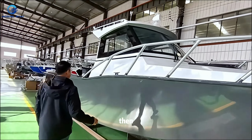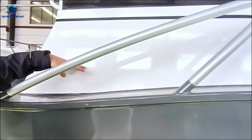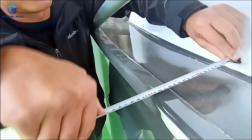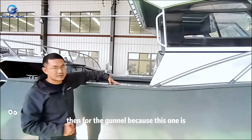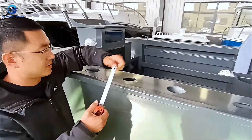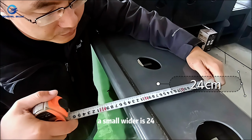A lot of people care about the walkaround of this boat. From the side, you can see the walkaround width is about 20. Then for the gunnel, because this one is quite important when you're fishing, people can sit on this side. This one is a little bit narrow, and this one is wider. It's 24.